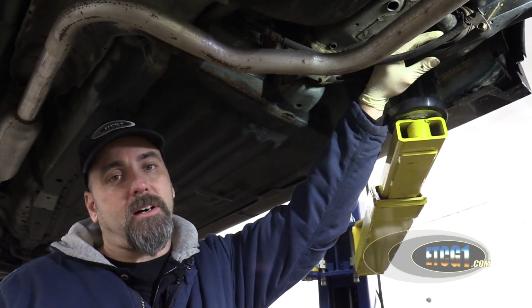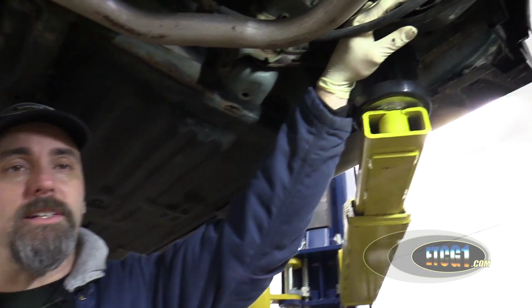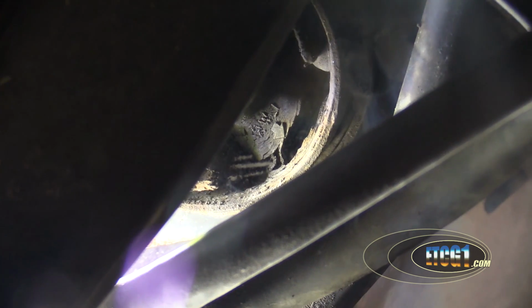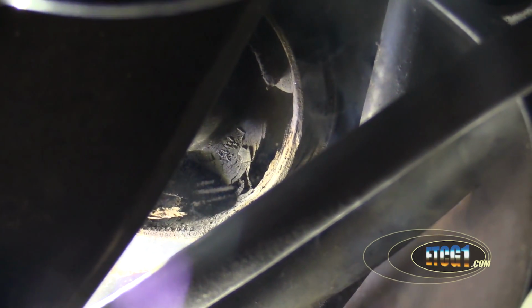Something else that's a problem on these high mileage Civics and also Integras of this vintage are these trailing arm bushings. They can crack and dry rot and have issues like this one does. In fact, they can get so bad that the entire rubber breaks out of the inside of the bushing and you get this weird squeaking noise around turns.